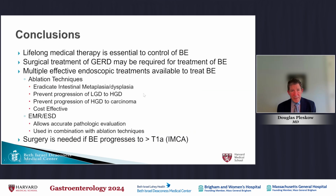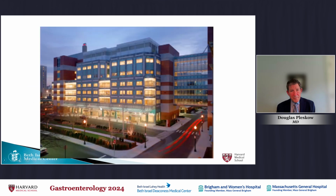Lifelong medical therapy is essential to control Barrett's. Surgical treatment of GERD may be required for the treatment of Barrett's as well. Multiple effective endoscopic therapies are available, including all the ablation techniques that we talked about to prevent progression to cancer. EMR and ESD will allow pathologic evaluation and may be curative as well. Surgery may be needed if Barrett's esophagus progresses to invasive adenocarcinoma.